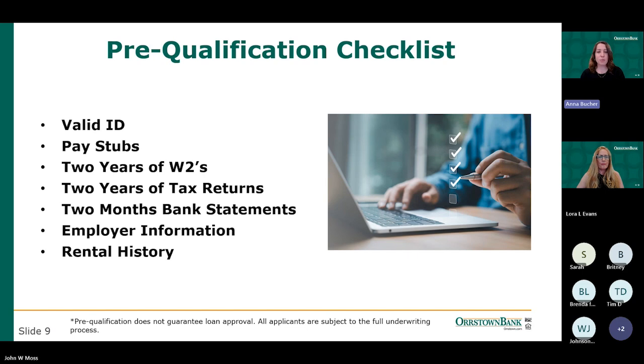But one of the main things when you start with the pre-qualification, along with the application, we are going to request some documents from you. And you may not need to provide all of this, but some of the documents we might request are your ID, pay stubs, W-2s, tax returns, bank statements. We, of course, need employer information and sometimes rental history.